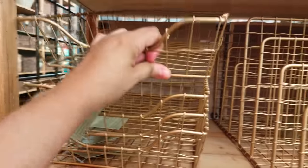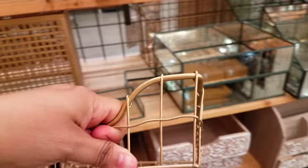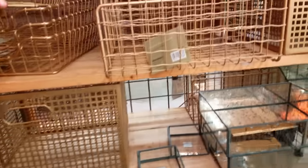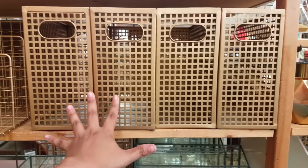You know what? The way this is filled is very plasticky. You definitely could find something much better somewhere else. This is not real metal. It is not. This is going to be $20 here for the file holders. But they are plastic, you guys, just spray painted. So you could probably do that yourself.